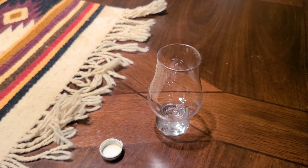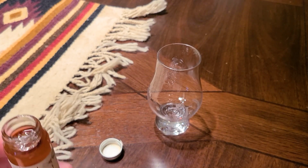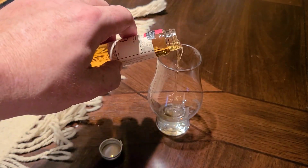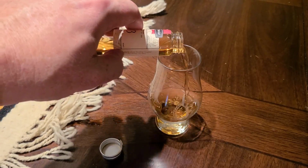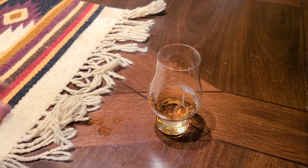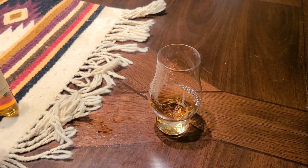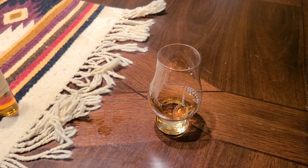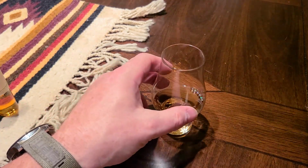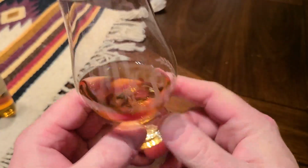It's got a nice nose, some sweetness. I'm guessing some corn in there, along with a bit of caramel and probably some toffee, it smells like on the nose. Lost a drop or two. And I'm pretty excited about this one because I know the quality of the bottles this year have gone up pretty dramatically. And I am still going to give it a little bit of a swirl.